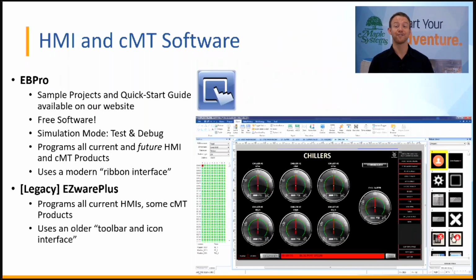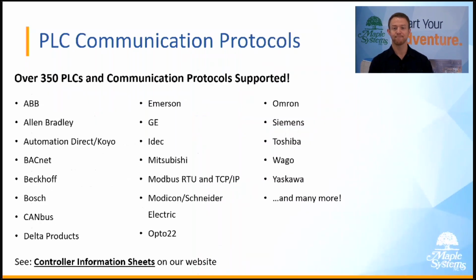On the right there, you see a screenshot of EB Pro, and a customer has opened their project showing a page with chillers, a number of meters or dials. Then we've got a picture sidebar on the right and an address map on the left.